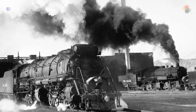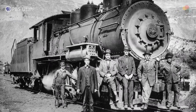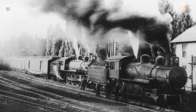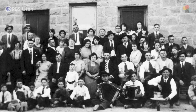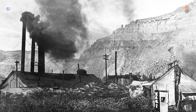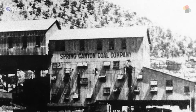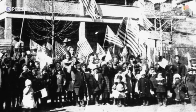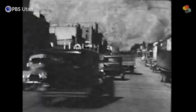Helper was named for the locomotive staged at the base of Price Canyon. The extra engines helped trains climb the steep grade of Price Canyon to Soldiers Summit. Helper's cultural tapestry is woven by the town's immigrant population. The rail and mining industries of the late 19th and early 20th centuries attracted newcomers who were searching for jobs. At its peak, Helper's population spoke 27 different languages.